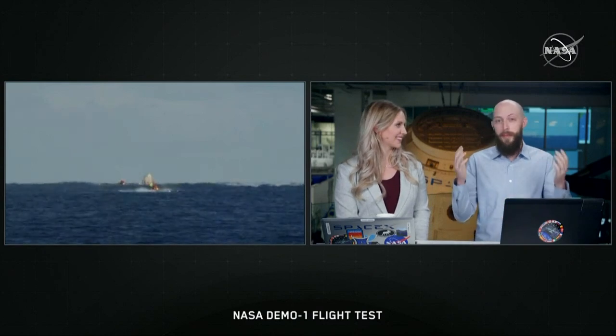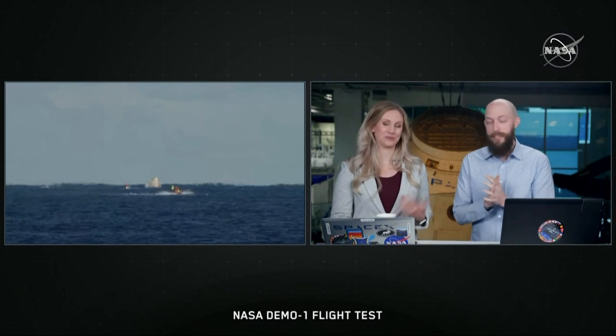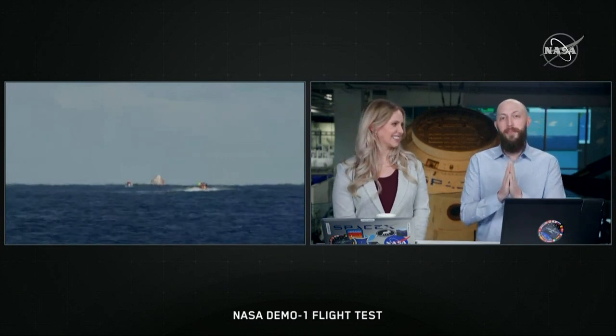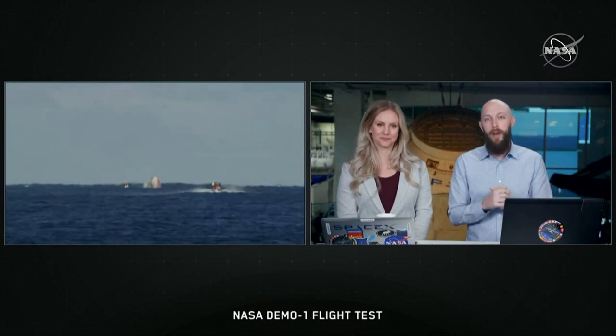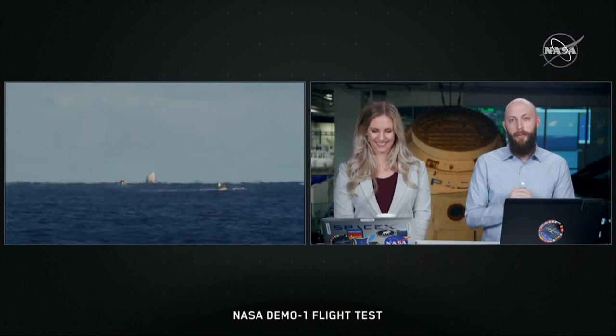But if you missed it, I'm really sorry, because that was really cool to see. But Dragon did splash down at 5:45 a.m. Pacific time, 8:45 a.m. over there on the East Coast, where they're now moving in on a Dragon spacecraft in the water, ready to recover it.